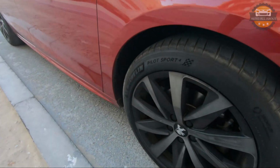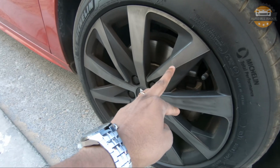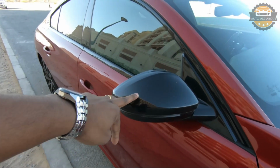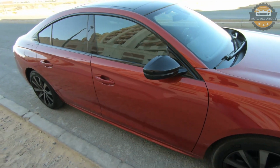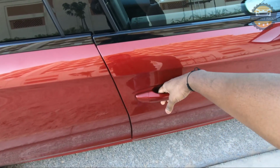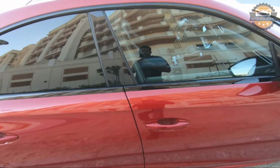Now coming to the sides, we get a grey diamond cut finish, 18-inch alloy wheels with 235 series tires on all four corners. And the mirrors, as you can see, are black in color. And also we have a side camera mounted at the bottom of the mirrors. Now coming to the door handles, pretty standard with a sensor outside to lock it, and another sensor to unlock it inside. And the windows, as you can see, are frameless.